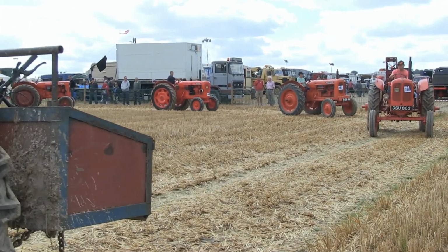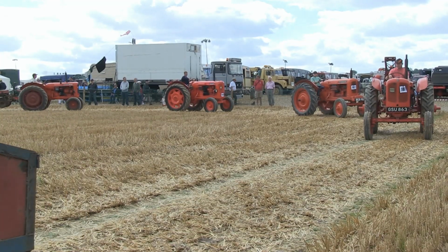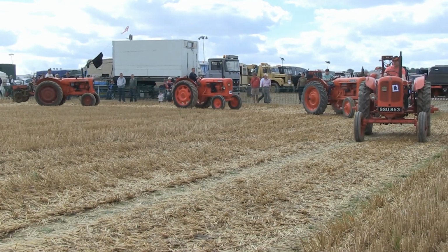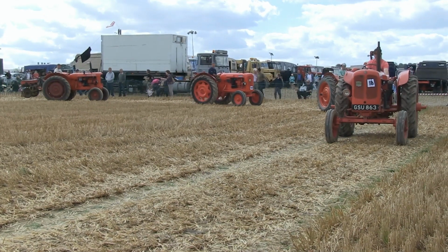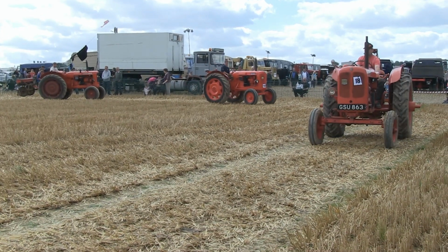You can always see the TVO and the petrol ones, because you can see the fuel filters where the fuel taps are just below the exhaust manifold on the side of the tractor.